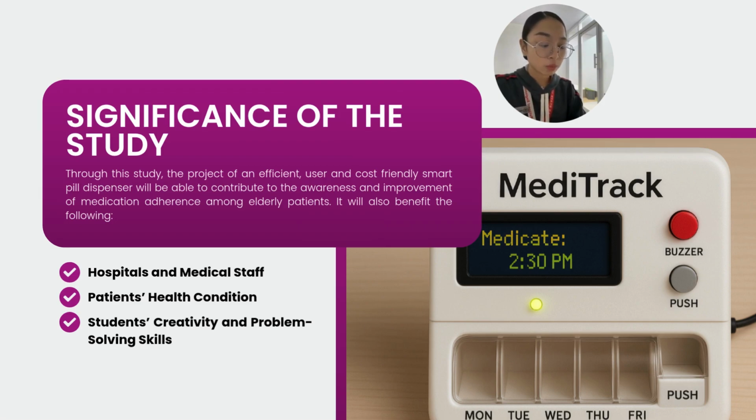First, for hospitals and medical staff. As our project offers a tool that can improve medical management, this can definitely aid those of inpatients, outpatients, and long term care residents, helping reduce human error in medication dispensing. Second, we have here patients. As per this one, our main target is particularly the elderly. This is because this device will serve as a helpful guide to follow their prescribed medication schedule, promoting effective treatment and better health outcomes.